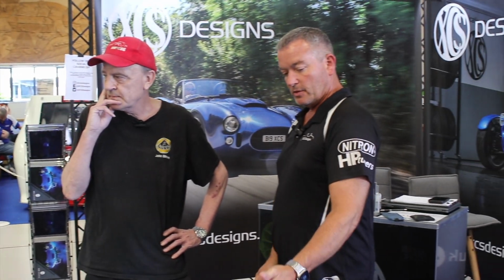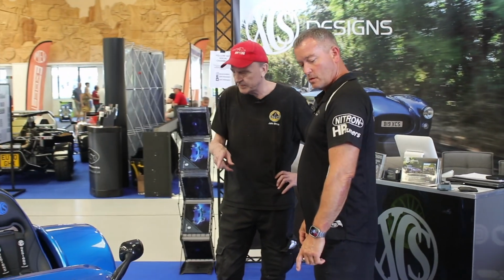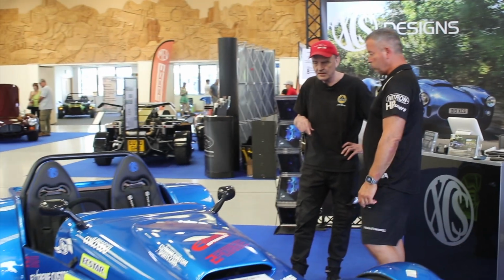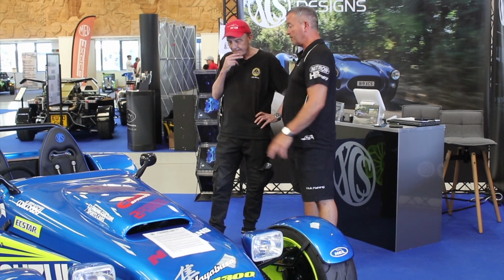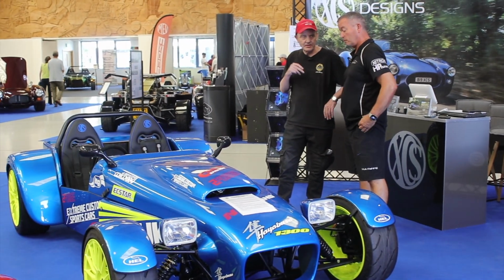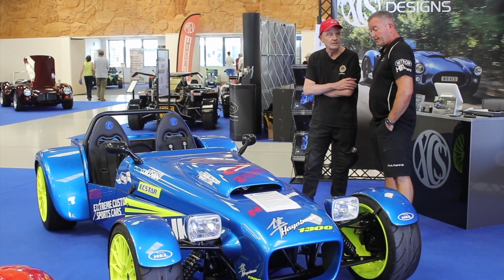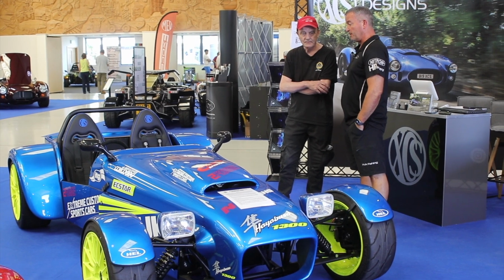And then we've got the entry level 7. Didn't you extend the nose on this, or am I getting completely confused? No, it's original, as it was really. This has just got a standard Hayabusa in it. Good fun, entry level. 1340, just standard. Dry sumped, it's the only trick bit on it really.